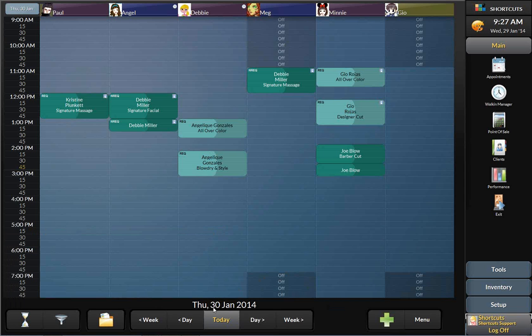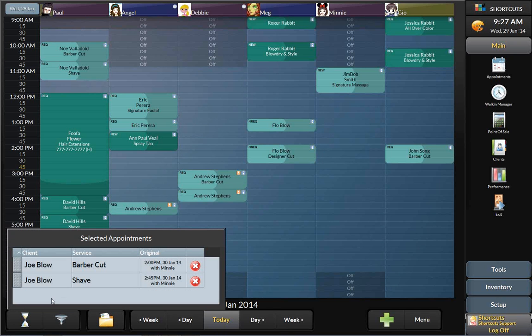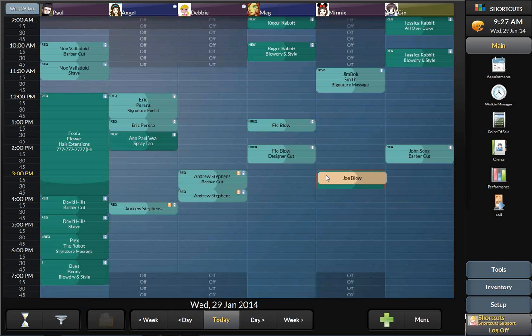So all I need to do is navigate to the day that he'd like to reschedule for. So he wants to reschedule back for today, so I'm going to click on today's date. And then down here in this little folder in my select, I can just select both of the items that he had, and then I can drag them back over to Minnie's books. So 3 o'clock today. Okay, again, it does stack them up, and I can just drop his shave right underneath his barber cut.